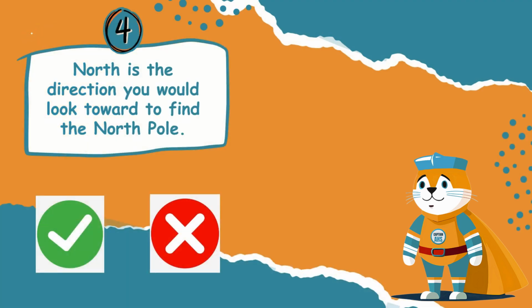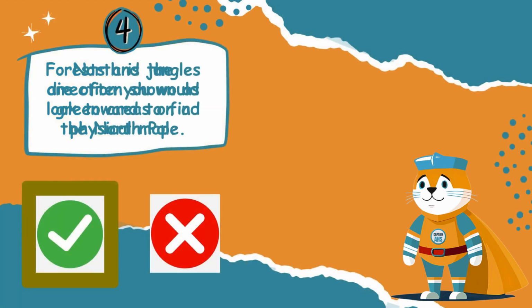North is the direction you would look toward to find the North Pole. Is this statement true or false? Perfect! This statement is true.